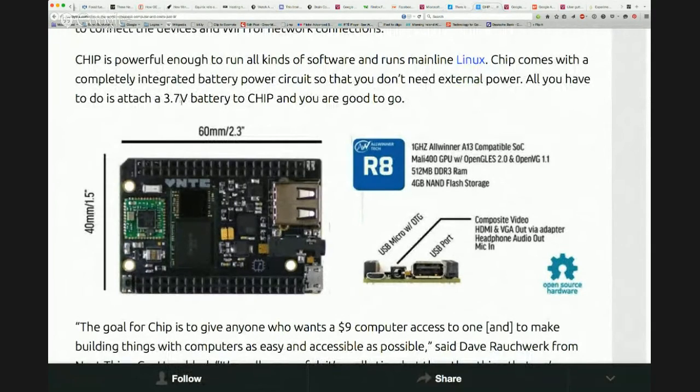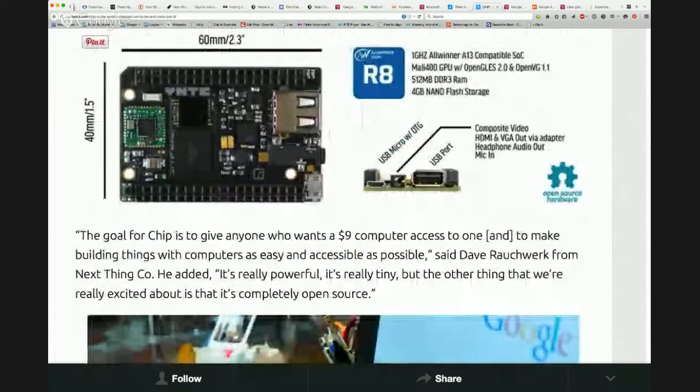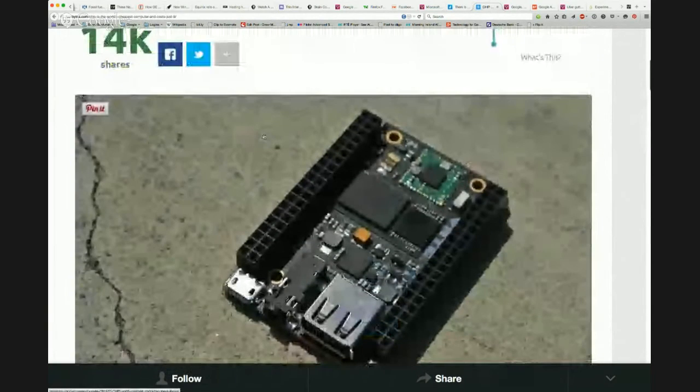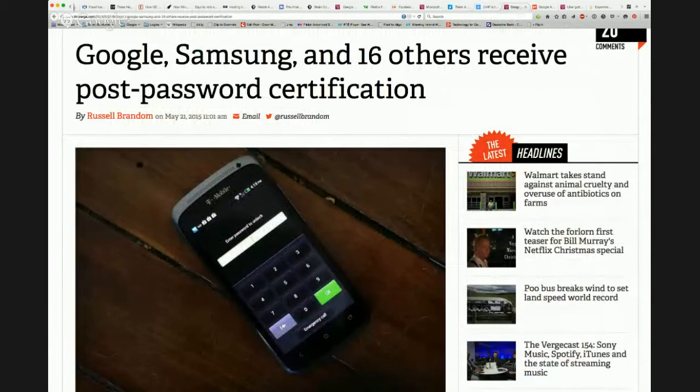All you have to do is attach a 3.7 volt battery, and you're good to go. It can be used in all kinds of situations. So this looks very, very cool. $9 for a computer. This is all kinds of educational possibilities, never mind possibilities for IoT devices.